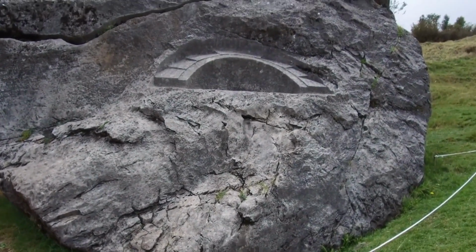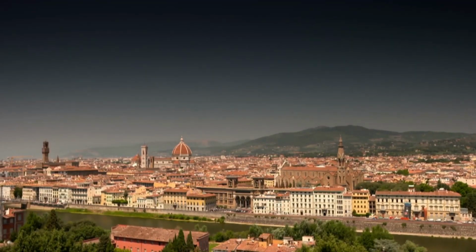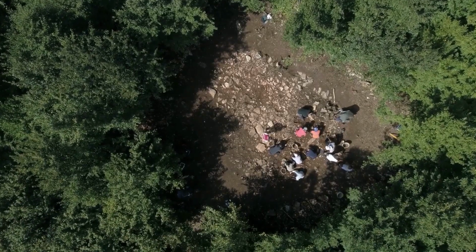Besides the architectural mysteries, there are other oddities related to the Incas. One of them is located in the Abancay province of the Apurimac region in Peru.